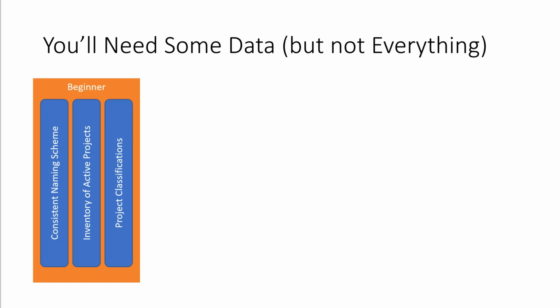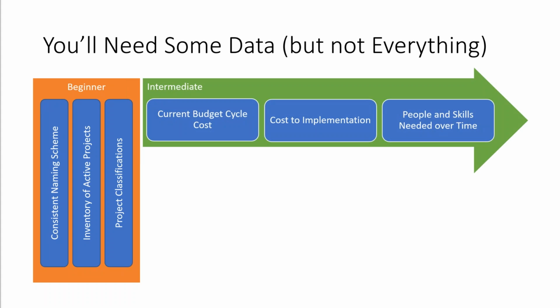So we begin with this orange box, for lack of a better word, beginner, although there's no judgment associated with that word. This represents really just a naming scheme, an inventory of active projects, essentially structured information about the project classification, such as the phase or the brand or the product line. So some very simple information, also perhaps with a little bit of milestone, start and end information for the different initiatives.